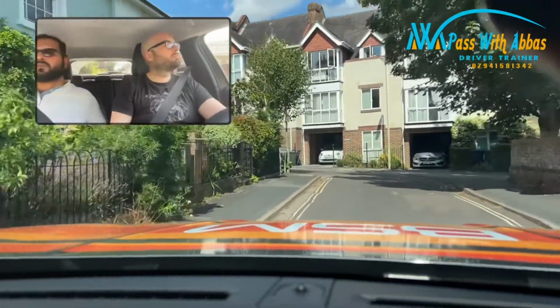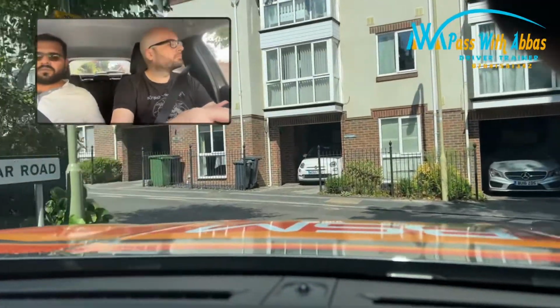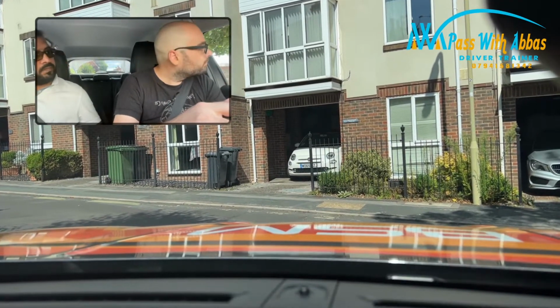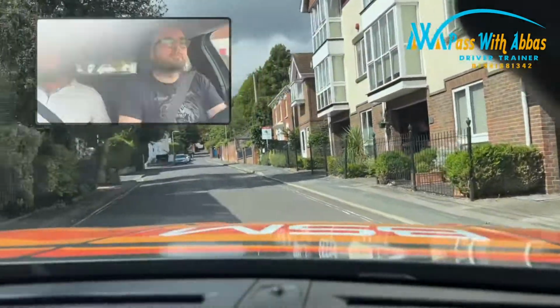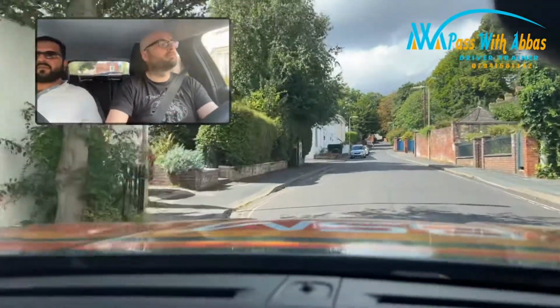Turn left. Gareth has done this junction very nicely. He checked his mirrors, his signaling, and his signal is constantly on. Also, he was using his body. He was leaning forward to have a proper look on both sides. That is really good. 10 out of 10 for that.